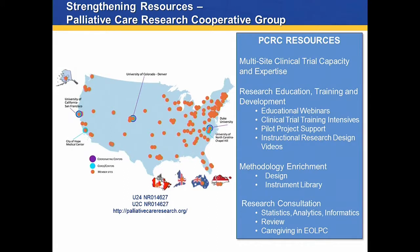Over the last few years, NINR has looked to strengthen this research infrastructure and the resources through supporting the Palliative Care Research Cooperative Group, or PCRC. The PCRC provides multi-site clinical trial capacity and expertise to conduct nationally scalable randomized controlled trials, a wealth of research, education, training, and development opportunities that are specific to end-of-life and palliative care research, and opportunities to obtain guidance in clinical trial methodology, again, that's specific to this area of science, looking at both design and instruments that are available.